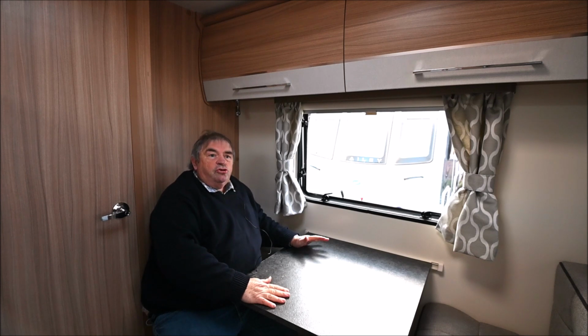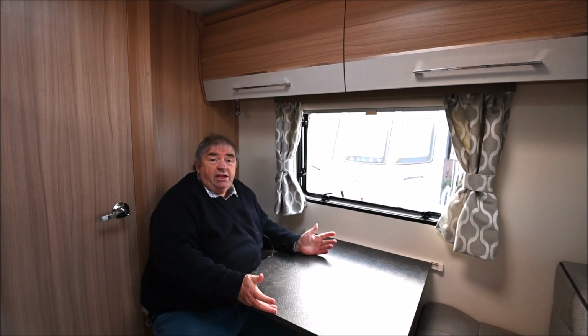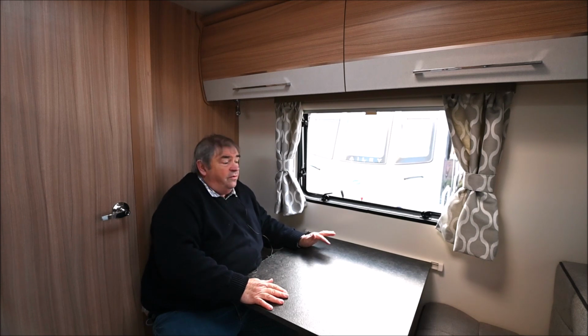Yes, it's got a few little drawbacks, but I think it's definitely an improved level of tourer from Bailey. It feels a bit more upmarket than the original Phoenix did, and it's far better than what the Pursuits were, that's for sure. Pursuits just never hit it for me. And also, I think really at the end of the day, Bailey have done a pretty good job, and at this sort of money, I think you get quite a lot of tourer for it.